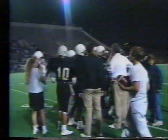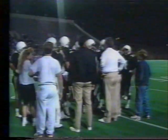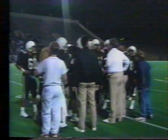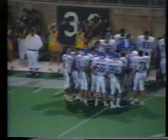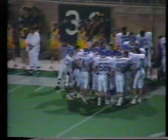Our final regular season high school football game will come up next week when the Coyotes and the Huskies play, and our final college football game of the season also comes up next week as the MSU Indians will take on Hardin-Simmons. And I believe that Skip, Donnie and I will do our annual 3 men in the booth.